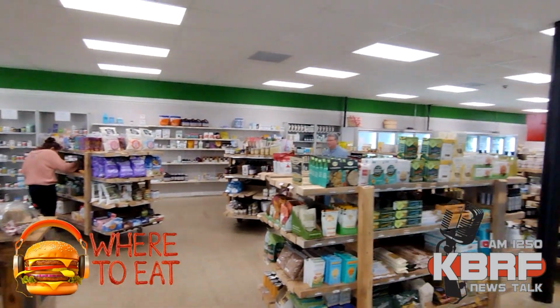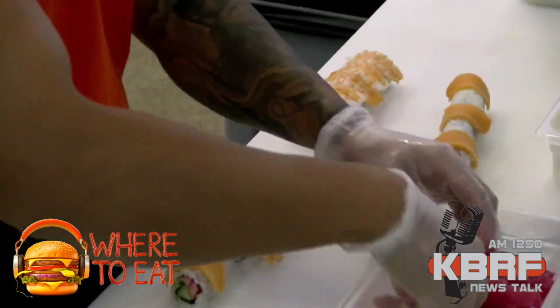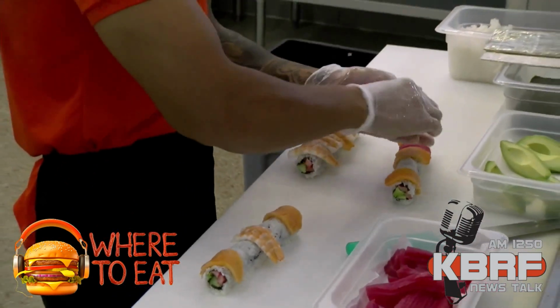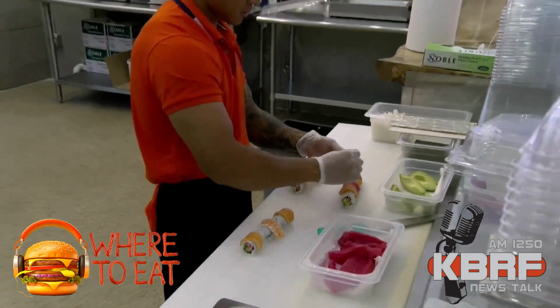And going back to it, if you're not a big fan of salmon or tuna or shrimp, give it a shot. I'm not a shrimp guy, but wow, it just goes to show the quality of the ingredients and how well they're prepared. It'll change your mind. Broaden your horizon a little bit.